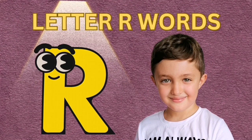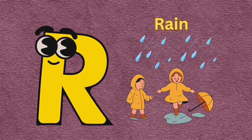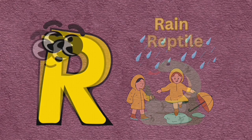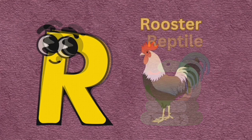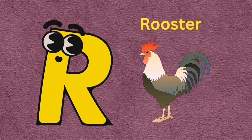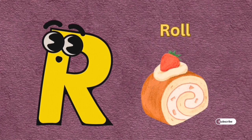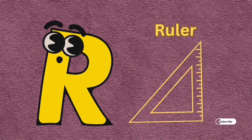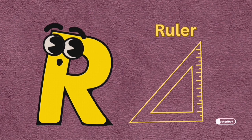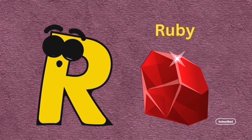English words with letter R. R is for rain. Rain. R is for reptile. Reptile. R is for rooster. Rooster. R is for radish. Radish. R is for roll. Roll. R is for ruler. Ruler. R is for ruby. Ruby.